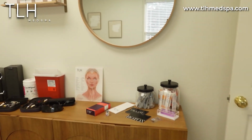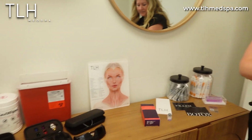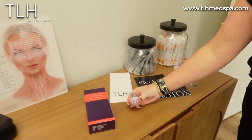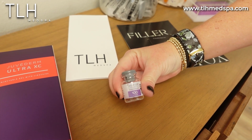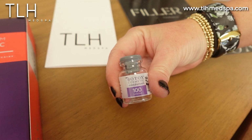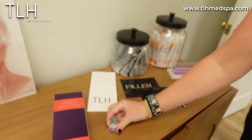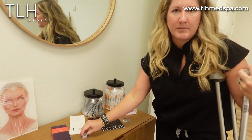I see you have all this stuff laid out. Yeah, so this is some of the stuff that we do. This is Botox, if you've never seen it. This is what the Botox bottle comes in. Botox is actually a brand. It's a neurotoxin, and there's a bunch of different brands out there. Daxify, I can't think of the other ones right now, but this is just a brand, but it's a neurotoxin.